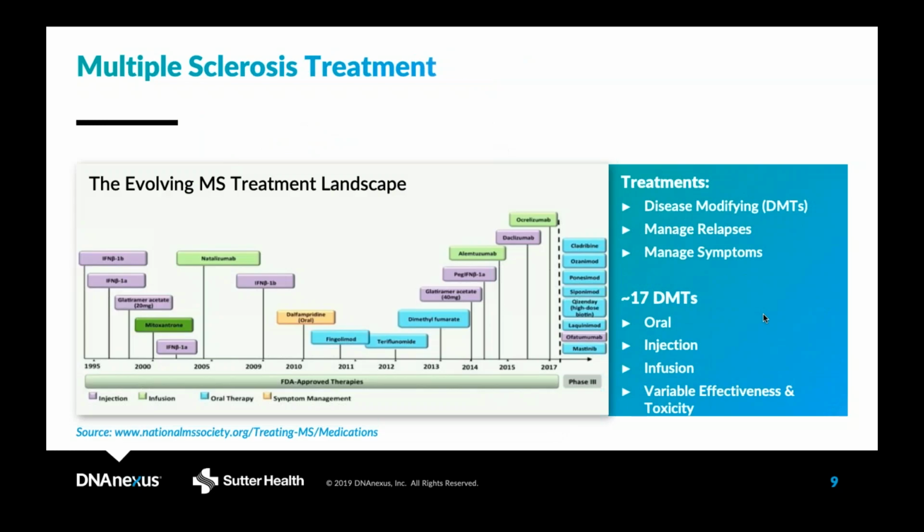The treatment landscape is interesting and is rapidly evolving. And treatments are really designed to either modify disease, or disease-modifying therapies. There are also other ways of managing relapses, as well as managing symptoms, and this does not have to involve disease-modifying therapy. When it comes to the approximately 17 DMTs, there's a wide range of administration, oral, injection, infusion, and there's a wide range of effectiveness and toxicity when it comes to these drugs.